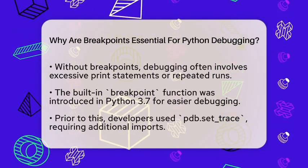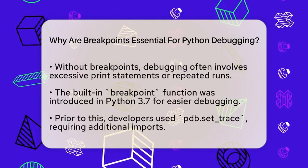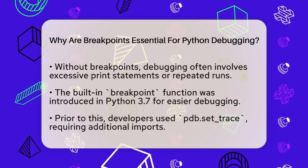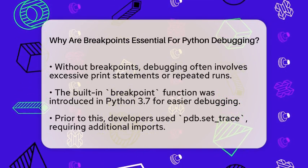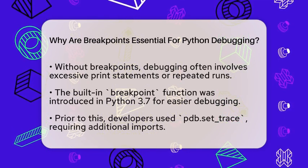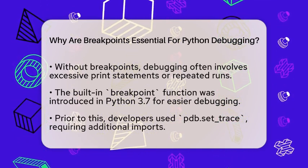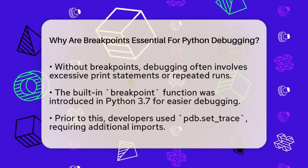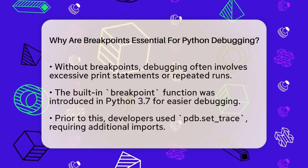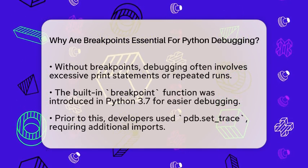In Python, you can set breakpoints using the built-in function called breakpoint, which was introduced in Python version 3.7. Before this function was available, developers had to use pdb.set_trace from the Python debugger module, which required an extra import. The breakpoint function simplifies this process, allowing you to call the debugger automatically without cluttering your code with imports.